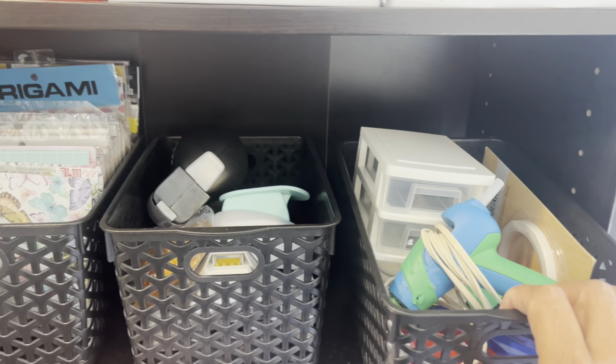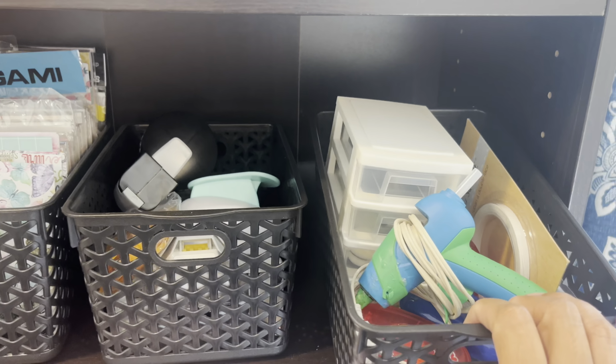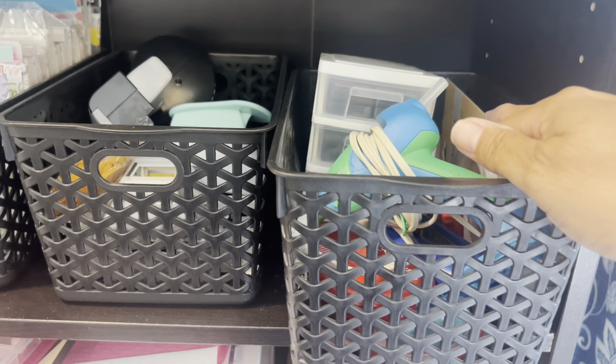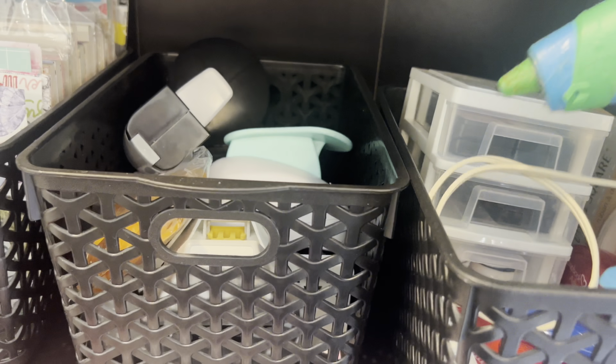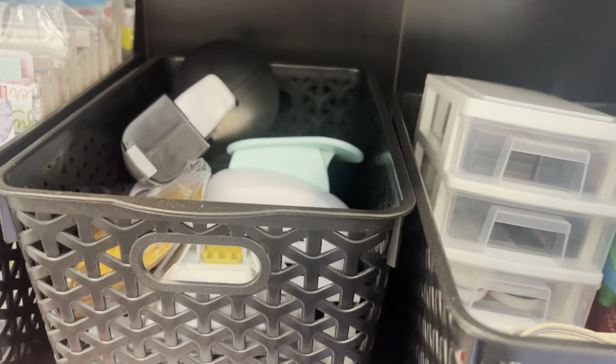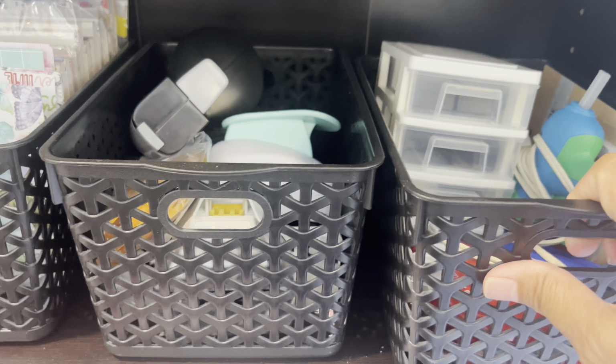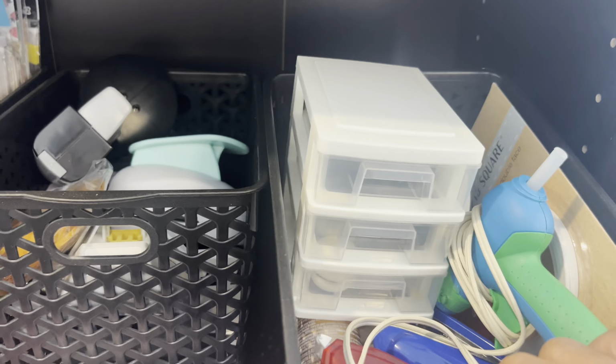And then this little thing here is going to be like my takeaway bucket. So in here is just everything I need to do crafts. So, you know, glue, double-sided sticky tape, glue gun, and distressed inks, and it has the daubers in there as well. So when I want to do crafts, I could just pull this down, and this would be my main items that I always use when doing crafts.